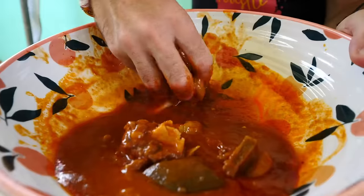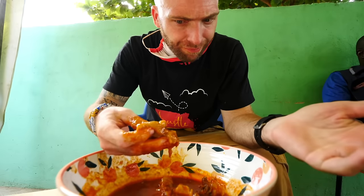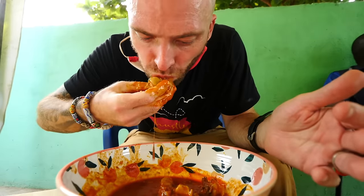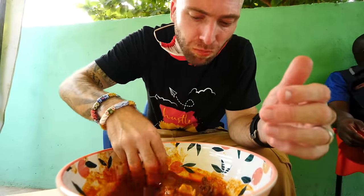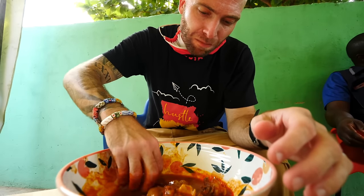It's funny how it's the same as fufu. Textures, the similarity is almost the same. I don't know how it's different, but I guess it is. The gravy is delicious. This stew, fire.